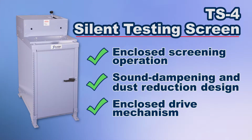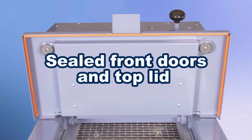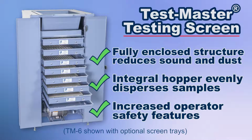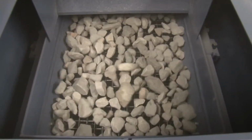For example, the Gilson Silent Testing Screen, designed for a quieter and cleaner screening operation. The rugged housing is lined with sound attenuating material, and its sealed front doors and top lid keep noise and dust in check. Testmaster testing screens have a sound deadening enclosure and a counterbalanced operation that reduces operational noise levels and dust.